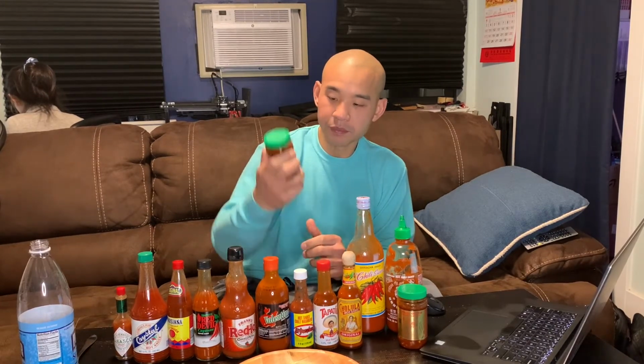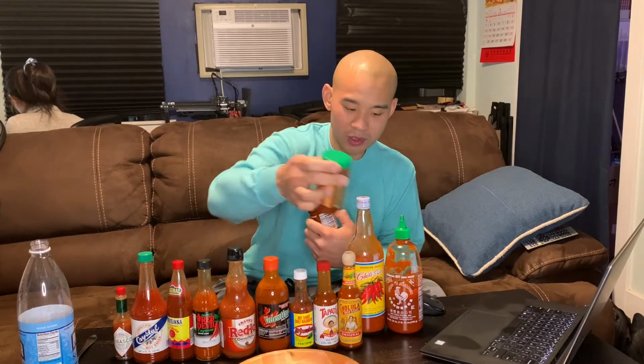So this is also Hoi Phong Foods, Rooster Brand. This is the chili garlic sauce. Looking at the different ingredients. Yeah, pretty much the exact same ingredients, but this one has garlic. Chili, salt, garlic, acetic acid, potassium sorbate, sodium bisulfite, and xanthan gum.